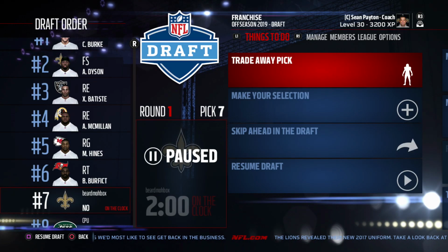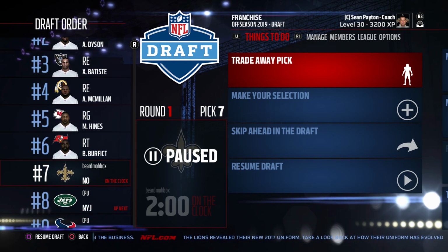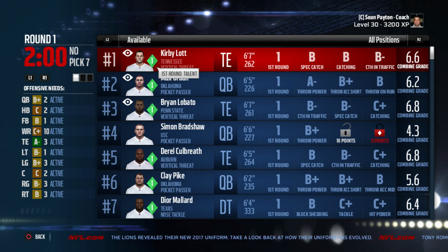So the next 2 picks were both defensive ends, Xavier Batiste and whatever his first name McMillan was. Then a right guard, then a right tackle. And it's back to us. That tight end is still there, projected to go first overall, and he falls to the 7th overall spot.